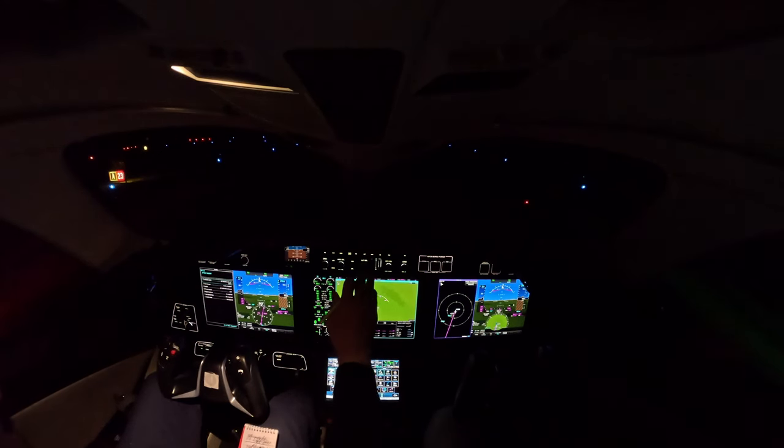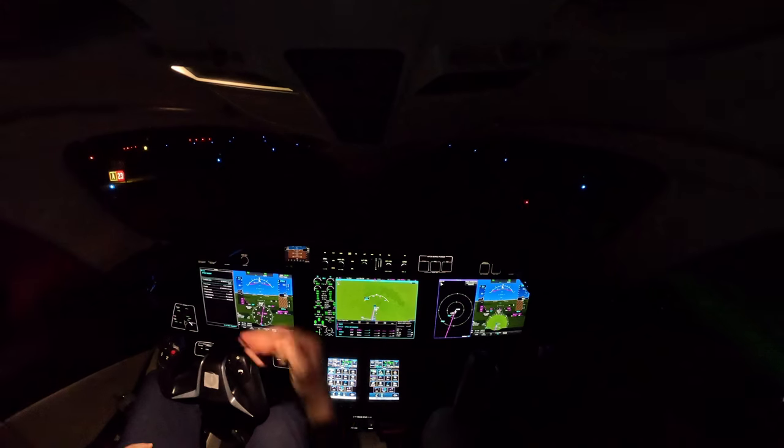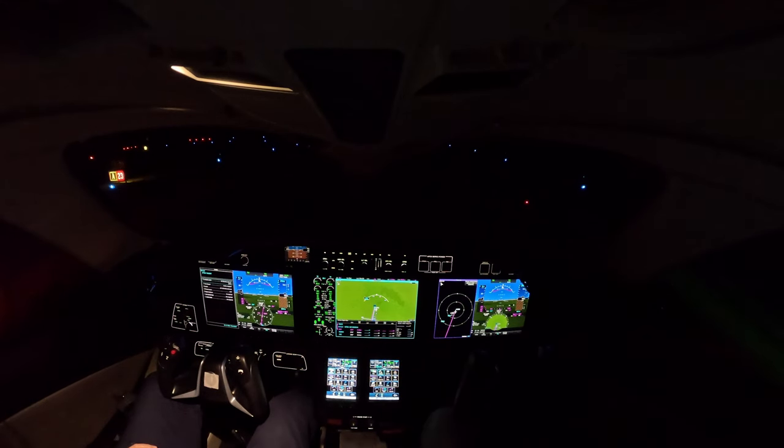All right, we got 2,000 initial altitude. Got the frequency. Squawk 7352. That is in there. Gonna take off runway 23 this way, climb up to 2,000. They're gonna give us radar vectors to Sandy Point. We'll tell them we're ready.